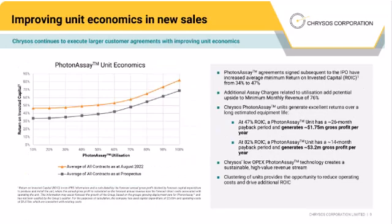I would hazard that this is the most important slide in the deck, and I want to take some time to explain what this chart actually means. Reflected on the chart is what we call our return on invested capital, or ROIC, as a function of utilisation. Firstly, ROIC is the unit revenue minus the related operating costs on an annual basis. It's effectively the gross profit generated by an individual PhotonAssay unit.